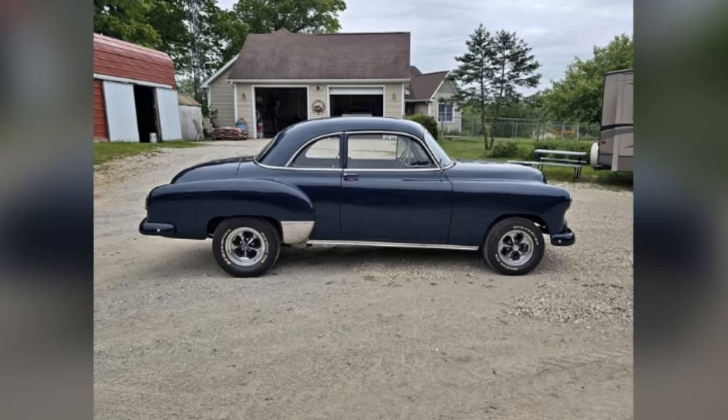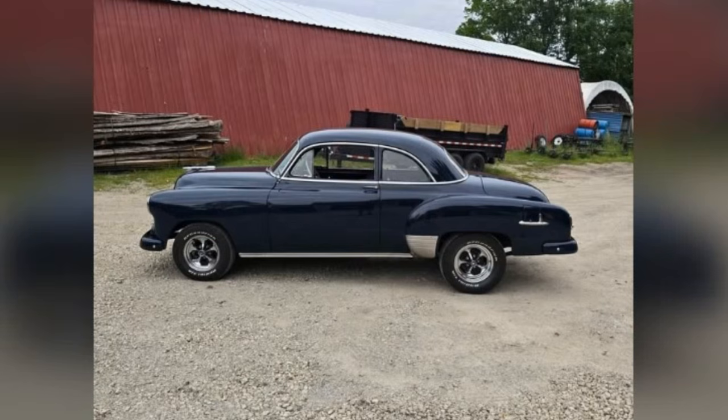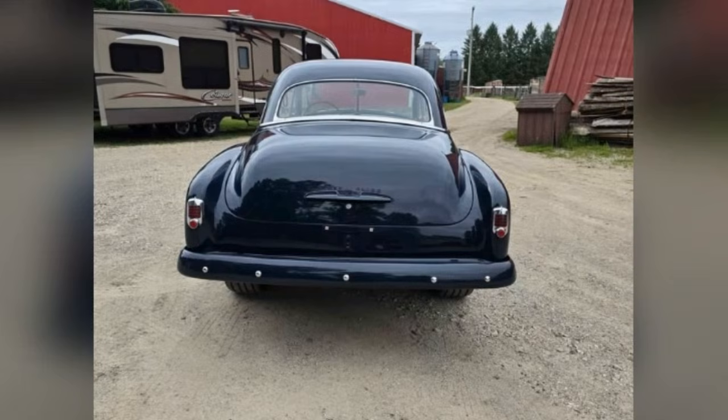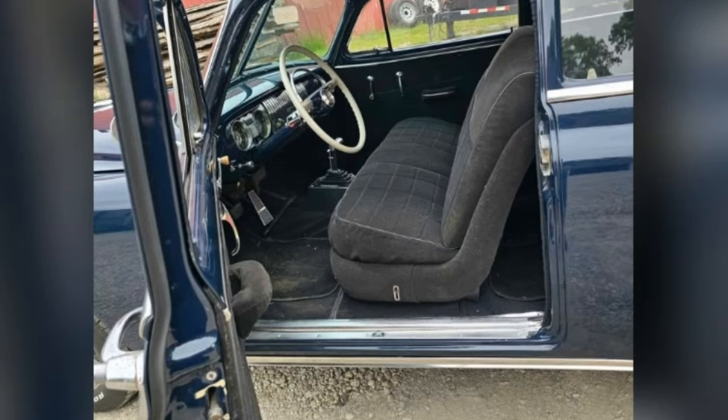According to the seller, the car starts easily, runs well, and drives with strong performance, making it suitable for regular road use rather than occasional display only. Additional functional upgrades include working lights and turn signals, ensuring the vehicle meets basic driving requirements for safety and visibility. These details, while simple, are essential for any classic car intended for continued use on public roads.